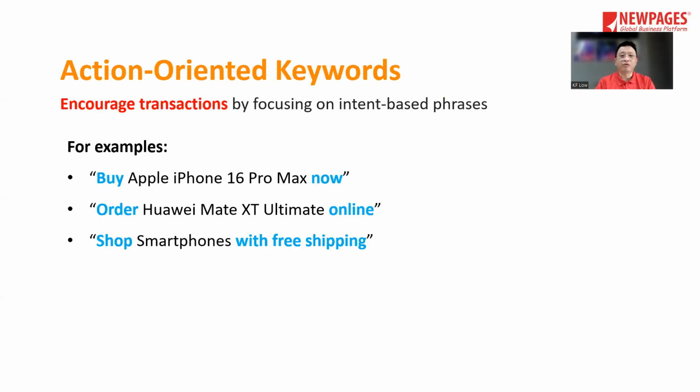So the next one will be action-oriented keywords. For action-oriented keywords, right? You need to use encouraging keywords for transaction purpose by focusing on intent-based phrases. For example, the one that I highlight, buy now. Okay, buy Apple iPhone 16 Pro Max now, or order Huawei Mate XD Ultimate online. Okay, order online, or buy now, or shop with free shipping. Shop smartphones. Smartphones are a category. This is also another example, so that you can put under the category of smartphones. Then when you click on the smartphones, there's a subcategory of Apple, or Huawei, or Samsung. All right. So like shop with free shipping. Okay, this is action oriented. That is, you encourage your customers to take action. It's something like call to action.